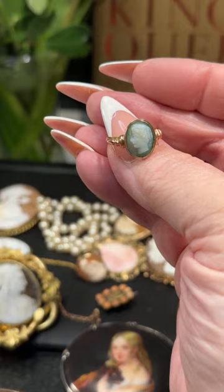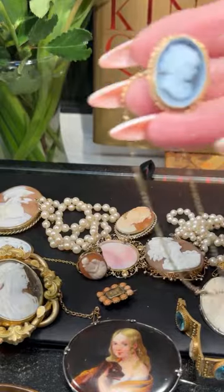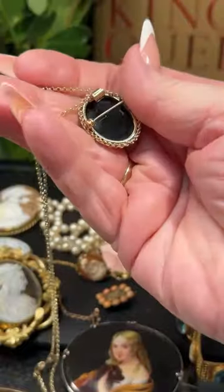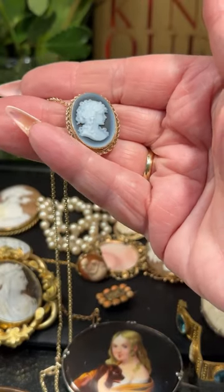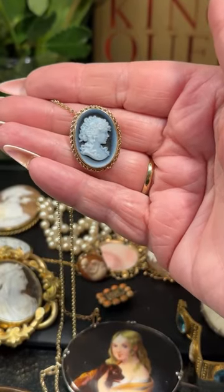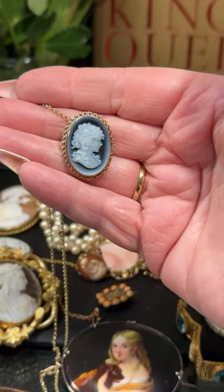Heartstone cameo. Hi, Charmaine. And, oh gosh, well, the newest. Blue chalcedony. Pendant and brooch. This is a large hardstone cameo. They retail between $600 and $900. And she's an 18 karat.